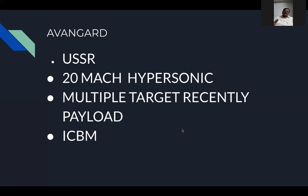It has one beautiful function. Many targets can be destroyed with this one particular missile. Multiple targets, recovery payload. That means you have to destroy a target even at 400 kilometers. At 1,000 kilometers, you have placed another target. At 5,000 kilometers, another target is there. Likewise, multiple targets can be destroyed by using this particular missile.